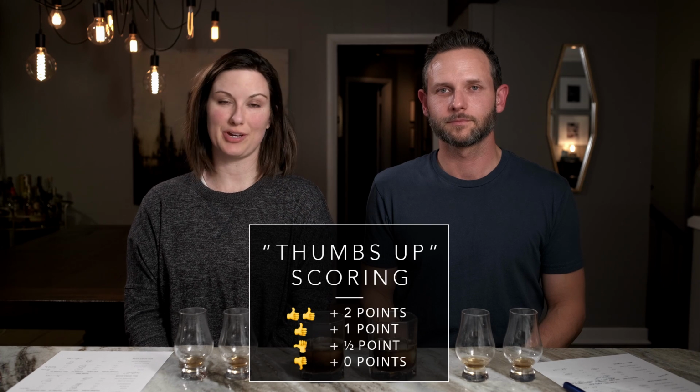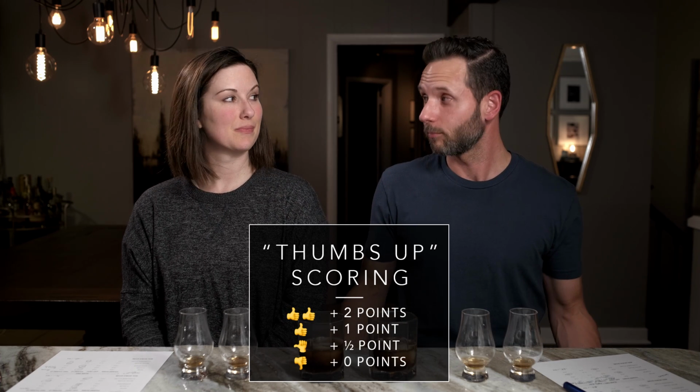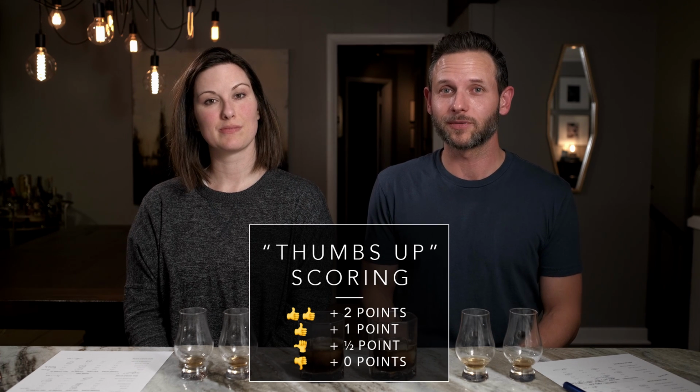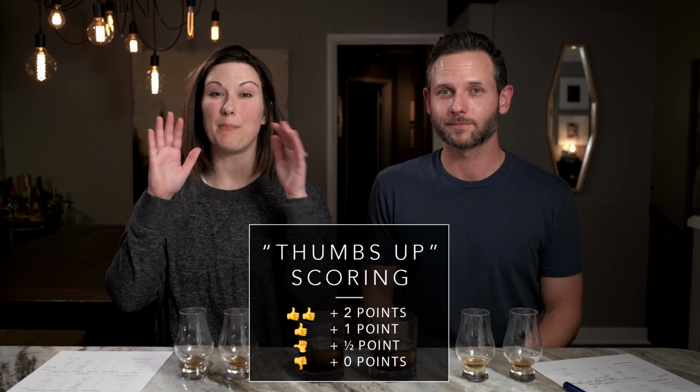We get our real world scores by adding up the thumbs you've seen on the screen. There are 10 possible points available, but this ain't your Uncle Jack or Jim's 10-point scoring system. It's more like a bell curve. Through hundreds of blind tastings, we found out that even the hyped up allocated stuff kind of falls in the middle point of that bell curve. Now, obviously, neither one of these are very hyped up and allocated, but nonetheless, we grade on a bell curve across the board.